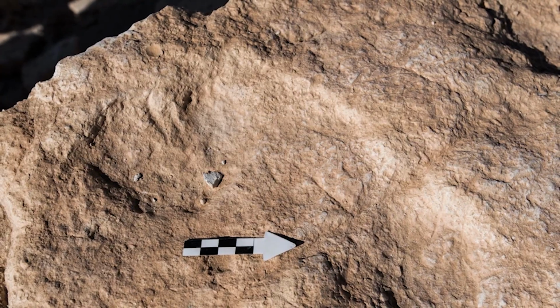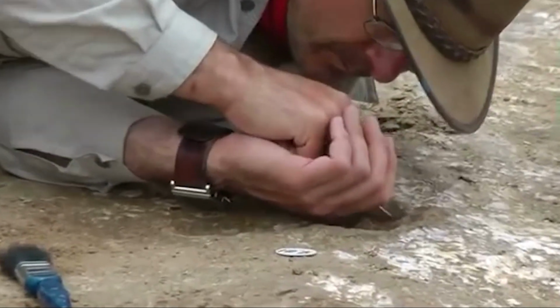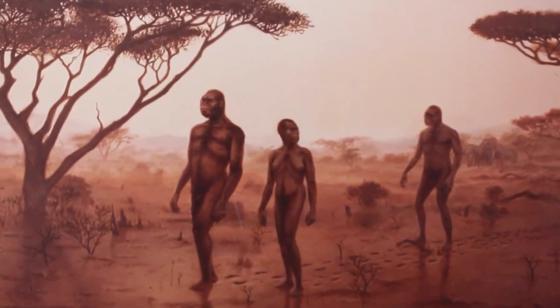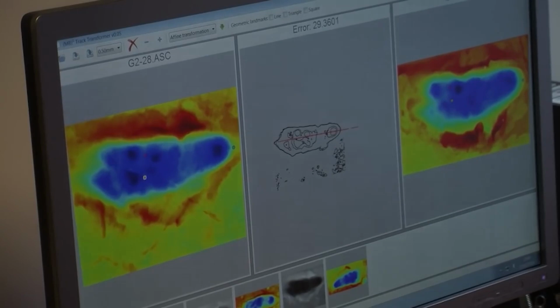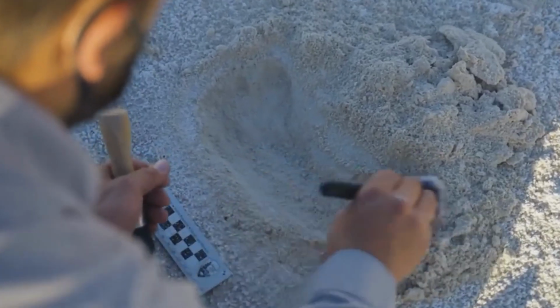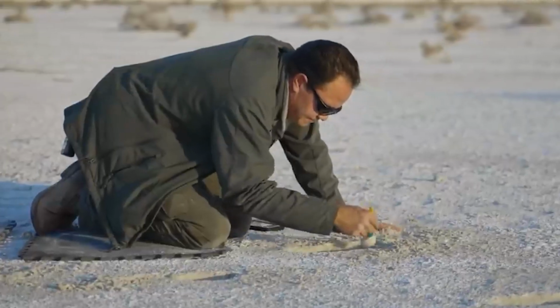The researchers were initially drawn to the elephant footprints, but upon closer inspection, they also discovered a human print. By using advanced technology like 3D modeling and high-resolution photographs, they were able to confirm that the print belonged to a Homo sapien. To date the footprint, the team used a combination of erosion calculations and luminescence dating, which measures radiation in buried grains of sand to determine the last time they were exposed to sunlight.